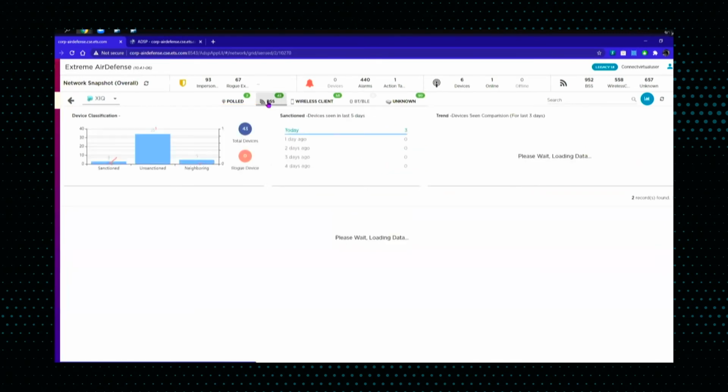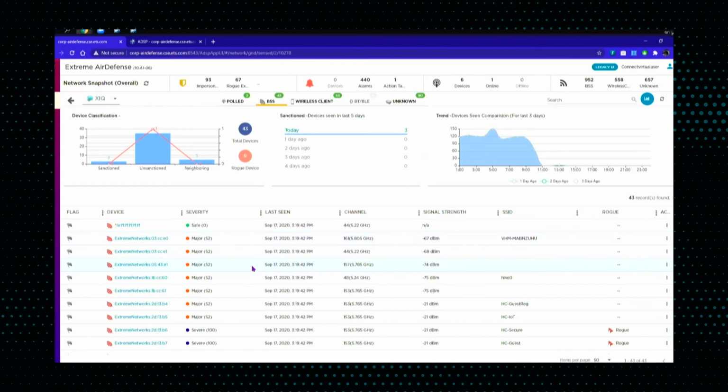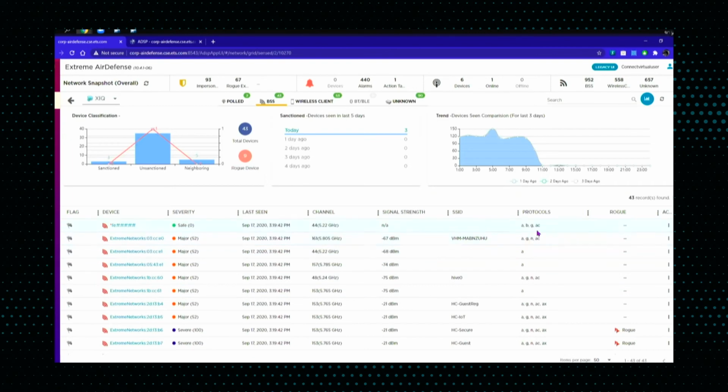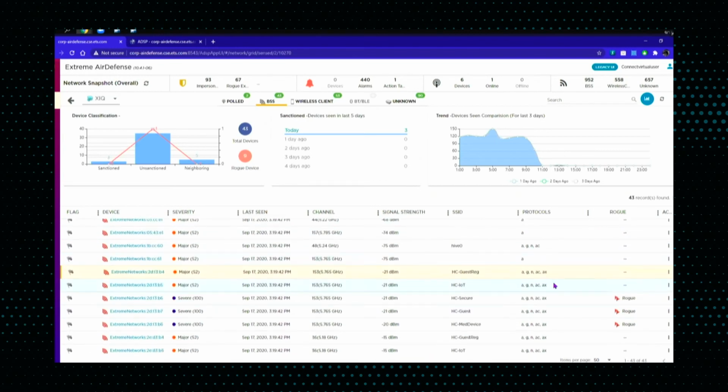Then we'll take a look first at the BSSs, which are the access points. To demonstrate what I want to show, I need to add the protocols column. The protocols column will show you what particular PHYs these access points are recognized as supporting. Right away, you can see we've got several Extreme Networks model access points, and they support everything from 802.11a all the way to 802.11ax. So you can see we've got full support and recognition of those devices.